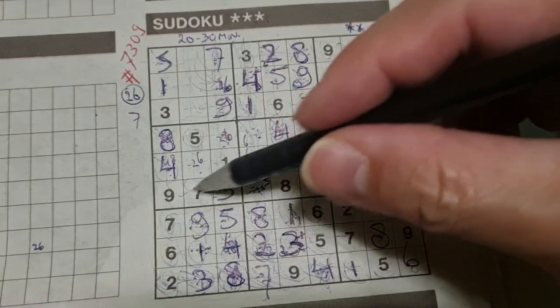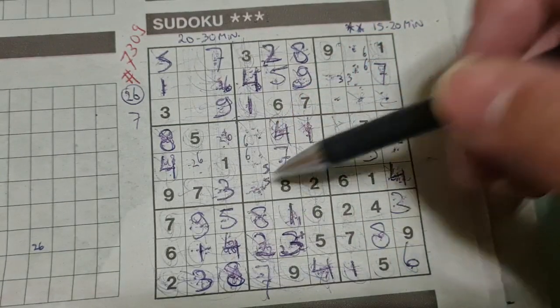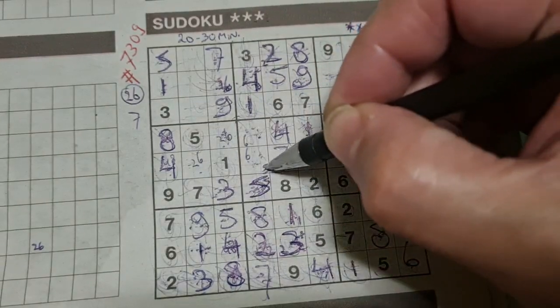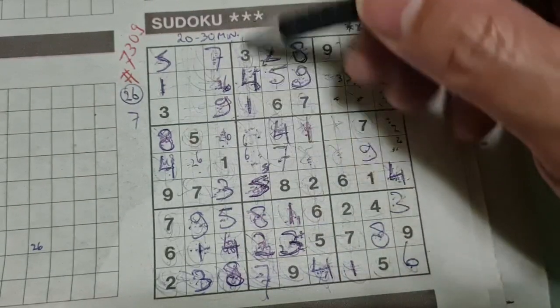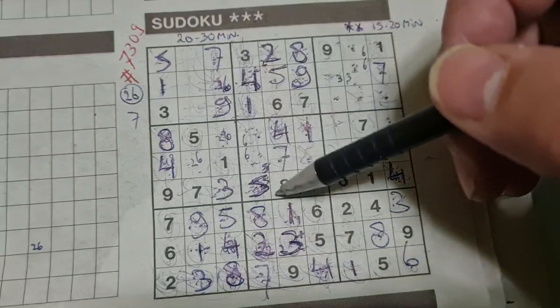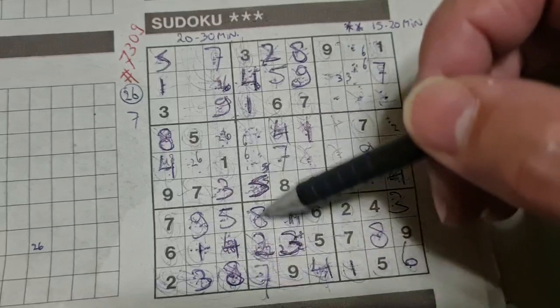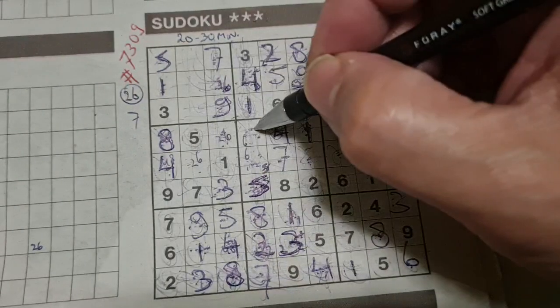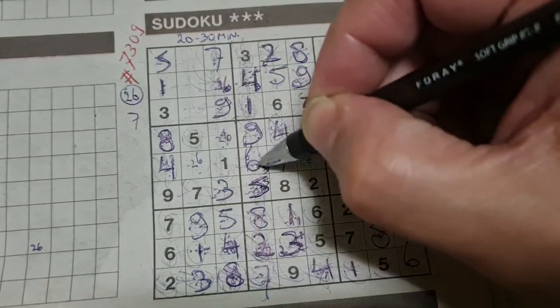So 1 digit left in this row for number. I believe the 5 here. 1, 2, 3, 4, 5. Okay, this cannot be a 5 anymore. So 2 numbers left in this column for number the 1, the 2, the 3, the 4, the 5, 6 is missing, 7, 8, 9 is missing, 6 and 9, 6 and 9. We have a 9 in this row, no 9 there. 9 should be here, 6 goes there.